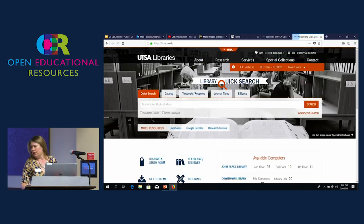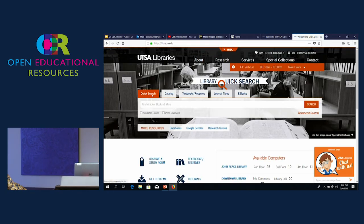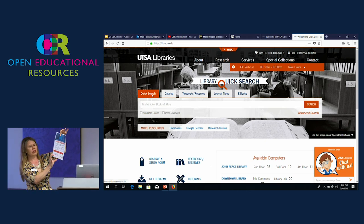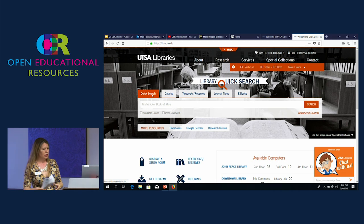If you go to the agenda, the back of it is a flyer that talks about the grant, and then there's a link at the bottom. And this is where you can apply, if you're thinking about doing it.